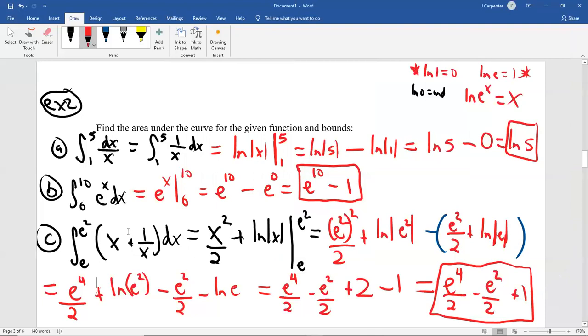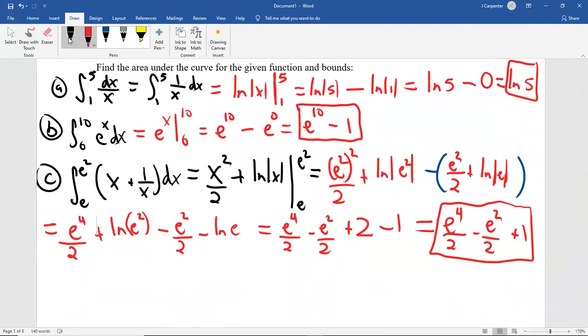So when you have multiple terms, you really have to be careful when you're doing the lower limit evaluation because you've got to do the minus, you need the parentheses, and you have to distribute it. This is the #1 simple mistake that students make: they forget to distribute the negative or forget the parentheses, which ultimately makes them forget to distribute the negative. They didn't think to have it there.